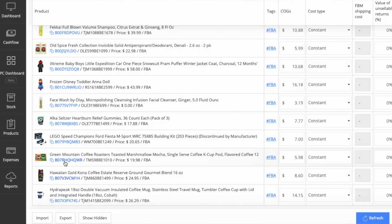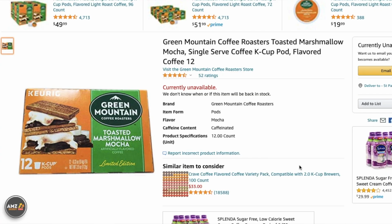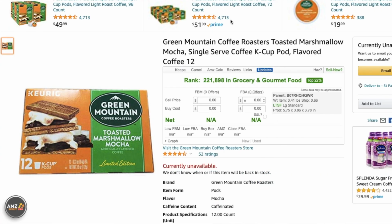Replens don't last forever, especially in retail arbitrage. So it stopped, it dried up, they no longer sell it. Now I no longer sell it. Green Mountain Coffee, again, you'll see the theme here. Coffee, grocery, things people need all the time. Toasted marshmallow mocha. This was a Tuesday morning find that I grabbed.